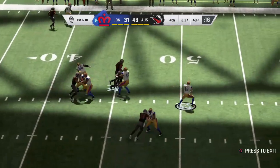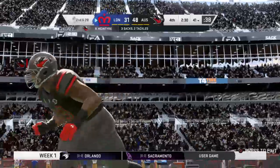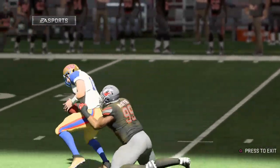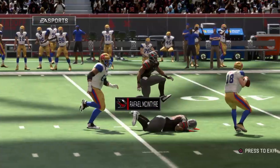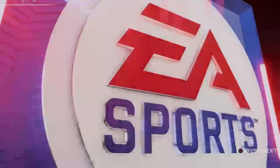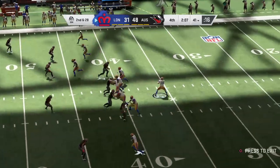Here's Ebner. He has time in the pocket. Now he doesn't. And first guy doesn't get him, but the second guy does. McIntyre gets another sack, a loss of 18. I think that McIntyre was credited with getting him down. He forced that loss, but Connor Moss finished him off. Ready? 90, Wolf. 54, Mike. Down to lose one. Two.